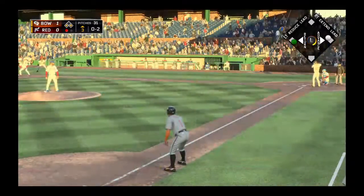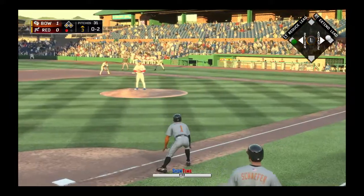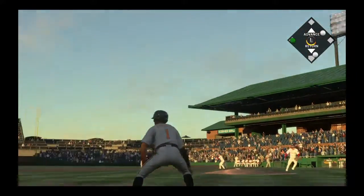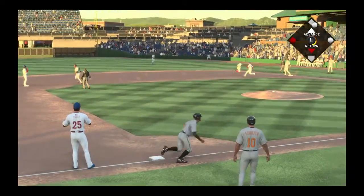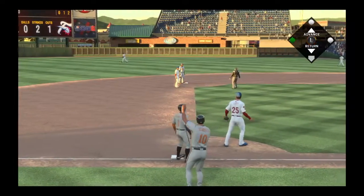Number 67 steps in now. Now the runner's on his way home. Here's a looping fly ball out to right. And he can't track it down. A base hit. The throw pulls him off the bag.